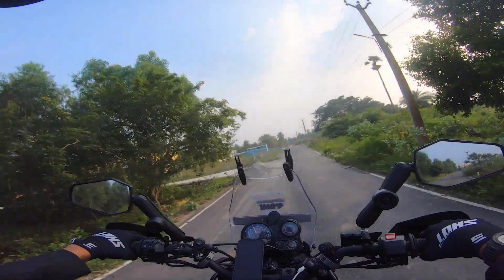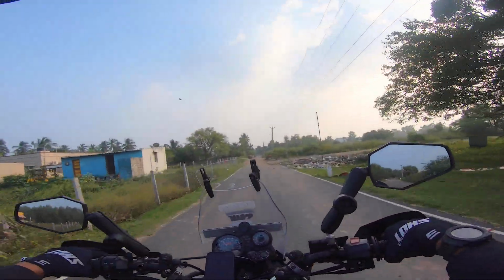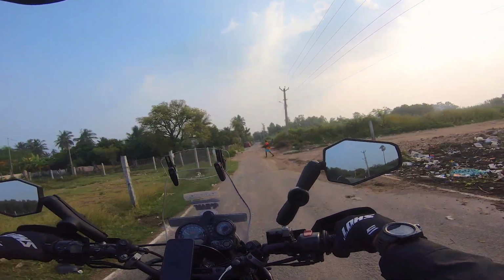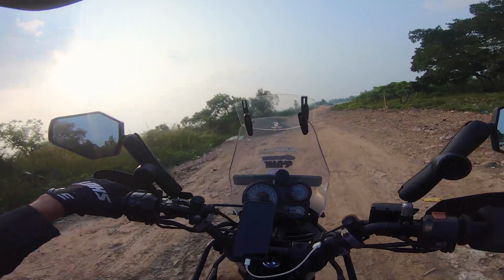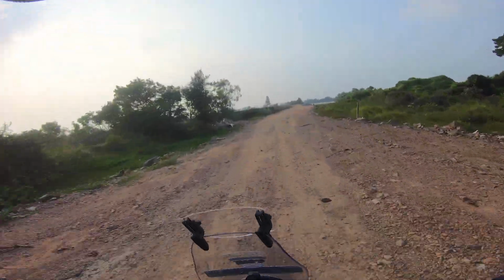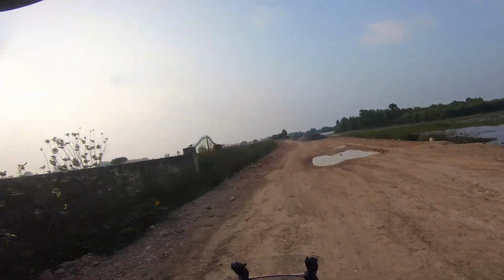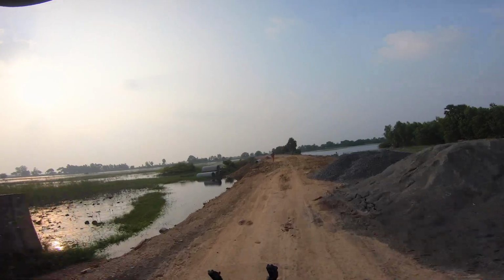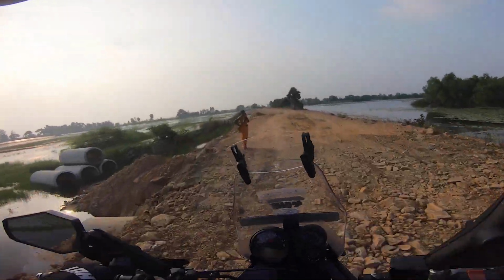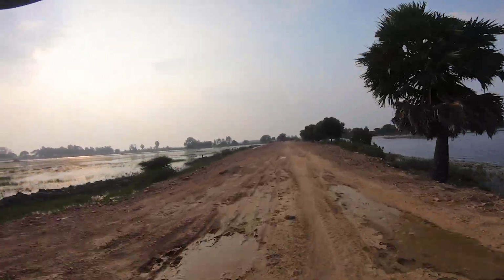I like doing solos. I'm not into group rides. Group rides are a lot of responsibility. One second, fellas. We've got some off-road terrain. What's this? This looks like a bump. A piece of cake for the Himalayan.